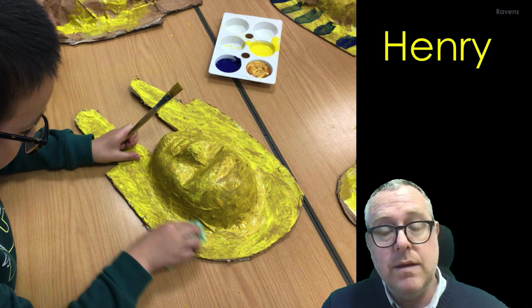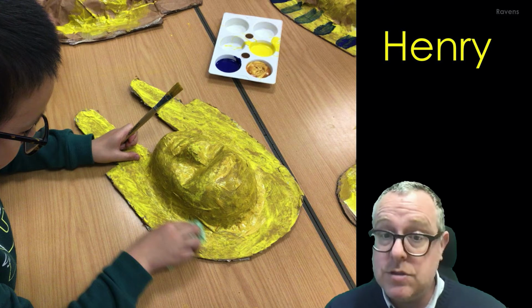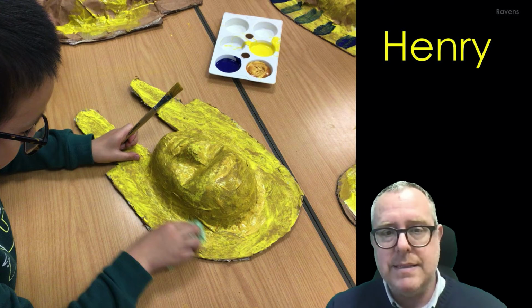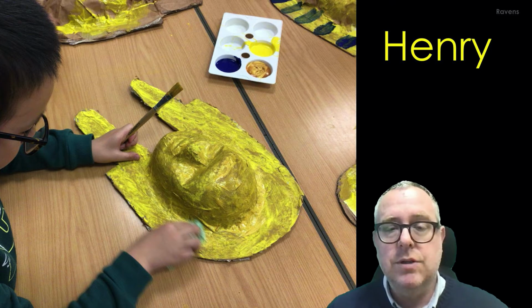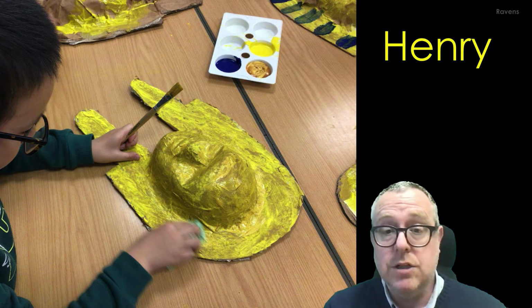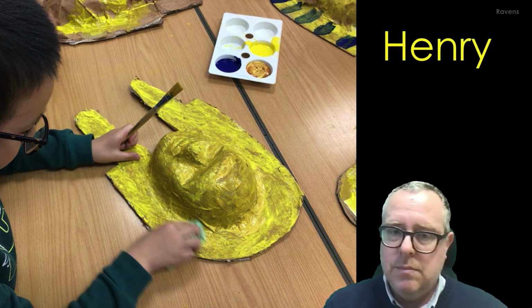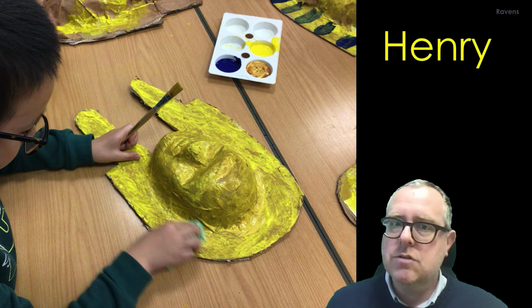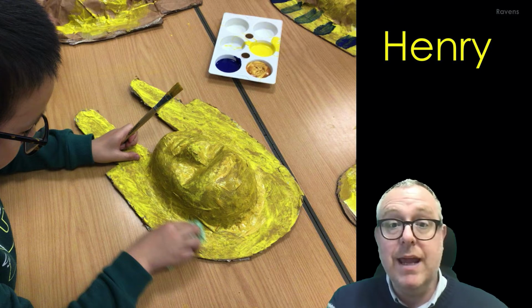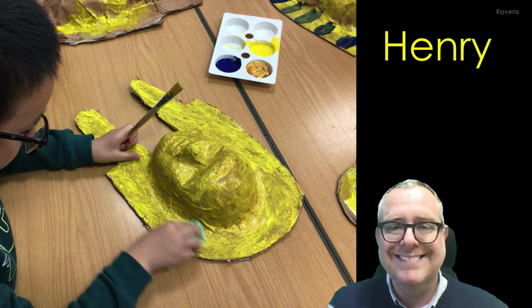And that's the thing when you're using materials like this, you do have to respect them to get the best out of them, and then you do have to tidy up as well, and make sure that you're ready to use those things again if you need to, but also making sure that the resources are put away nicely so that somebody can use them again. That's great that Henry's been doing that. Can we give Henry a big round of applause, please? Well done, Henry.